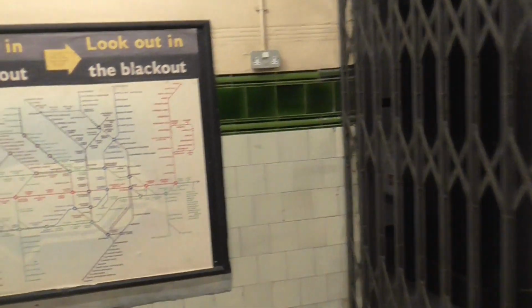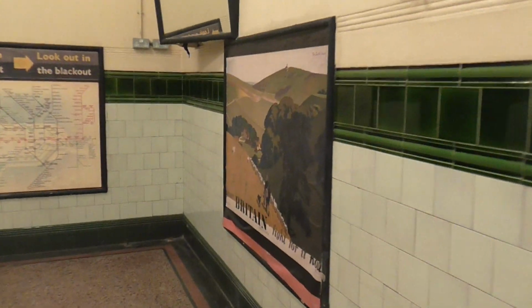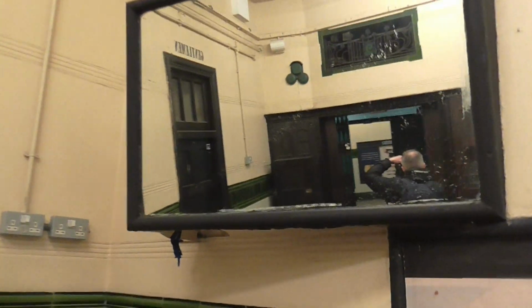Back up on the concourse, it's lovely to see the tiling and even these telephone booths on the left hand side too. Yeah, if you're heading east out of Aldwych, right hand side.